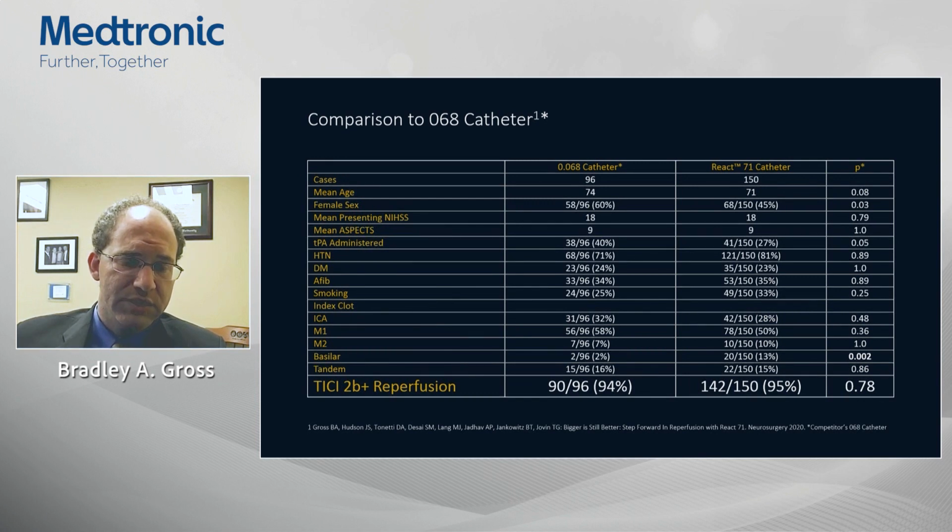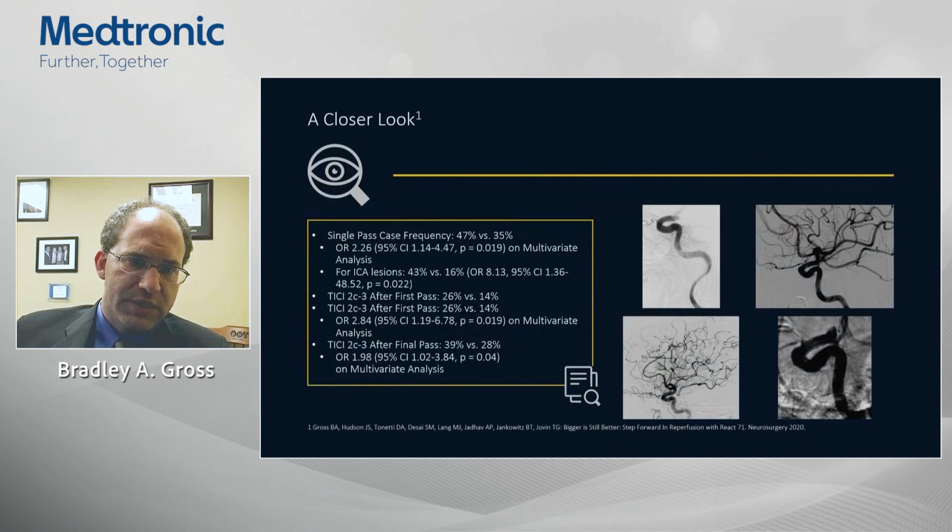However, in the end, when we looked at the rate of TICI-2B or better reperfusion, there was no significant difference. The problem is that with adjudicated rates of 94, 95%, it's going to be hard to demonstrate a significant difference between these two catheters. So we instead tried to look at parameters that better delineated aspiration efficacy that could potentially demonstrate a difference. So when we looked at single pass case frequency, with the React 71, that rate was 47%, as opposed to the previously commonly used competitor 068 catheter was 35%.